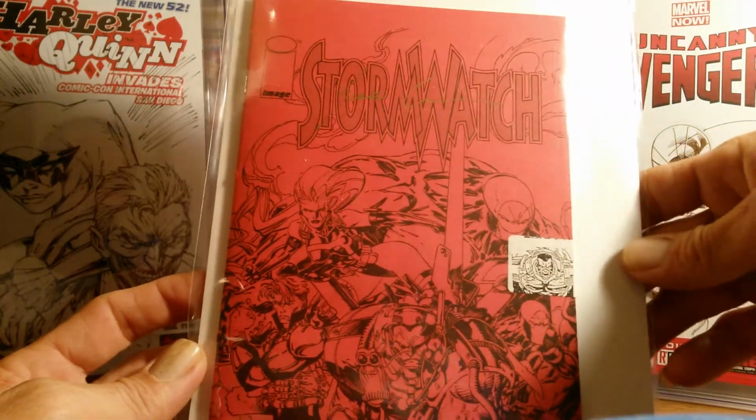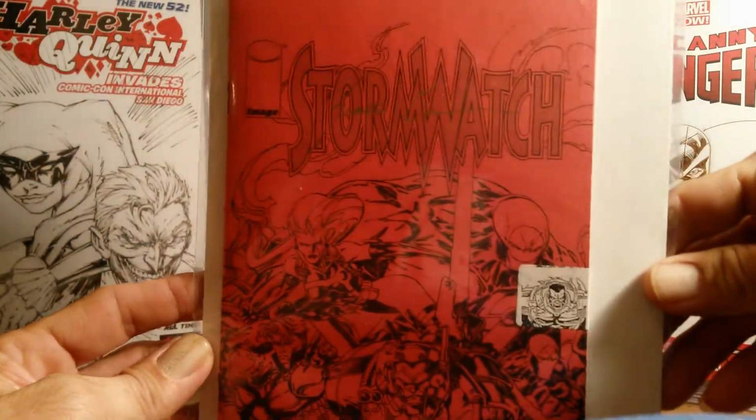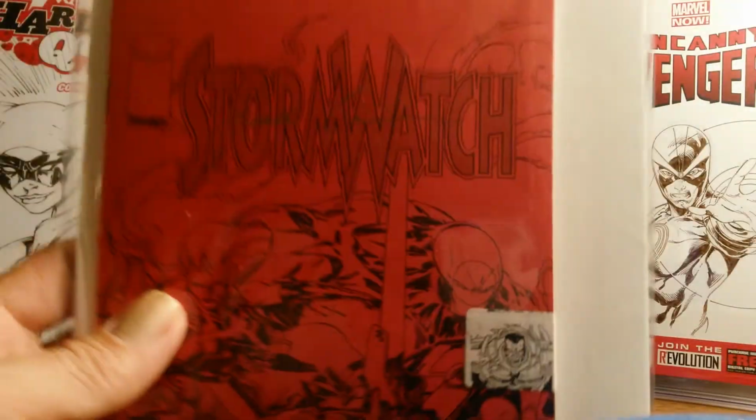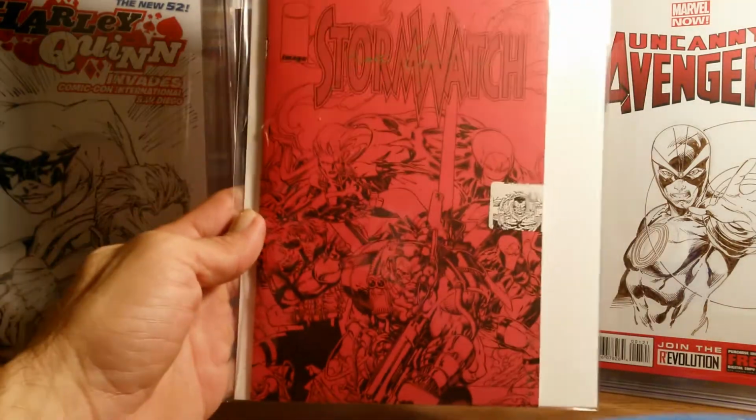So I just bought it, threw it in a bag and board. Thought this came with a certificate, but I guess not. It was signed right there by Scott. I can't remember what the last name is. Little Scott something, but I thought these were pretty cool. The artwork's pretty good too.